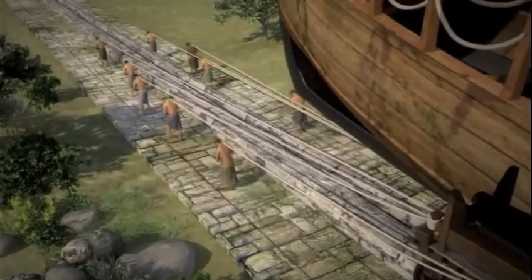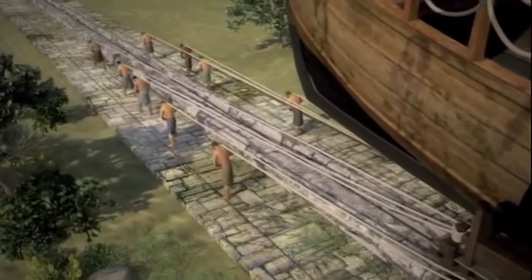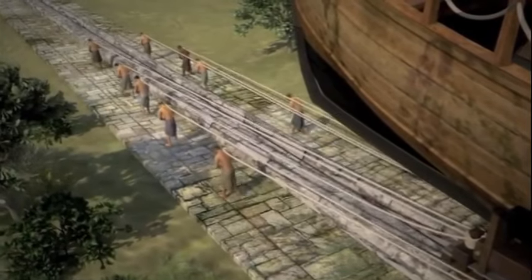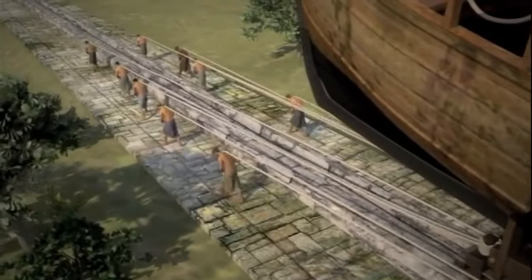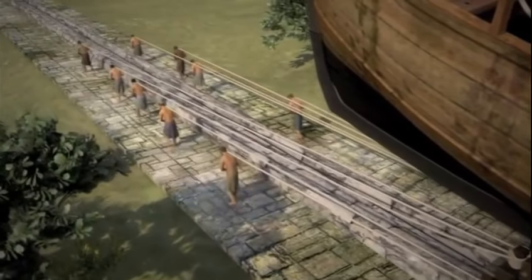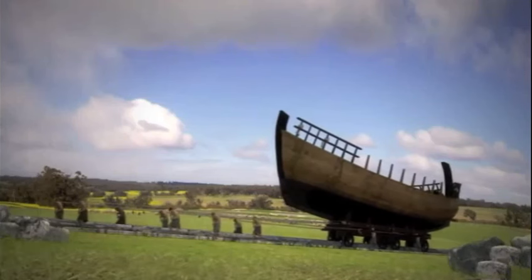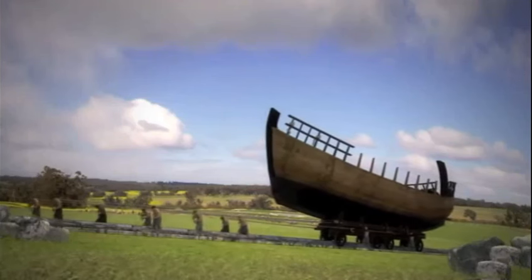We are watching the representation of an outstanding achievement of ancient Greek technology. For about 1,500 years, through this land road of ships, thousands of commercial and war ships have traveled.